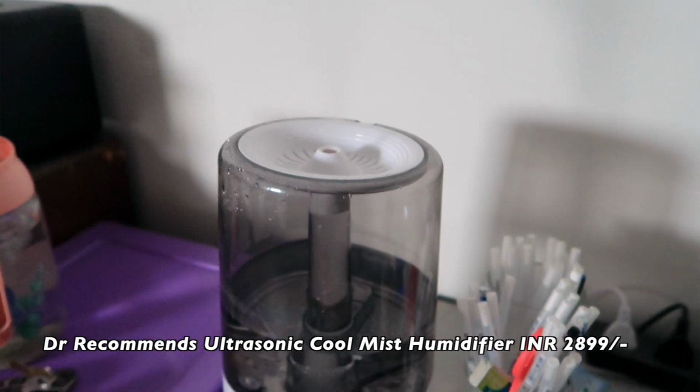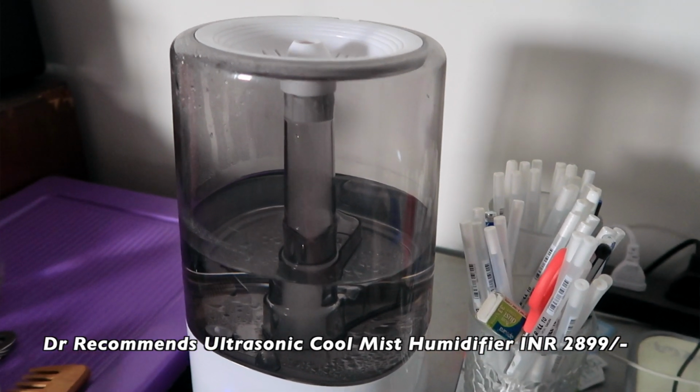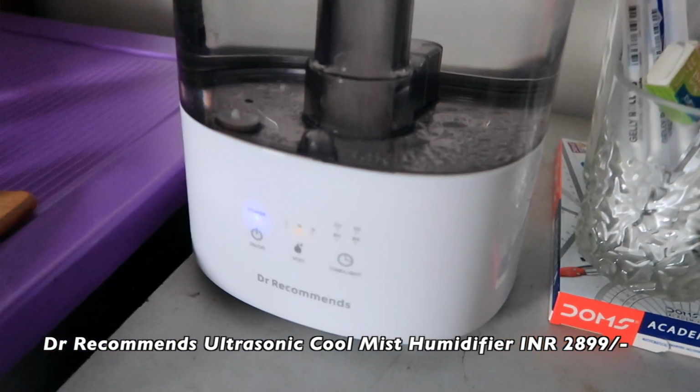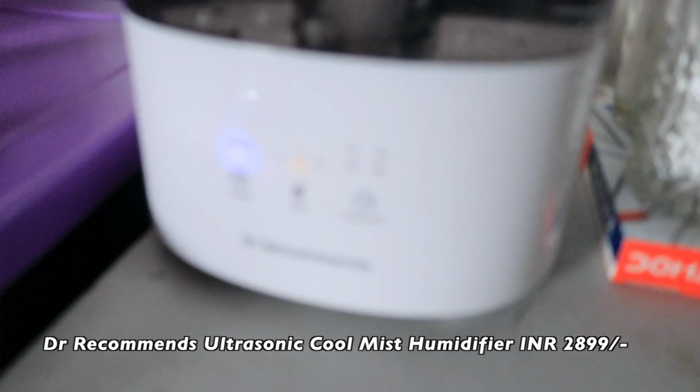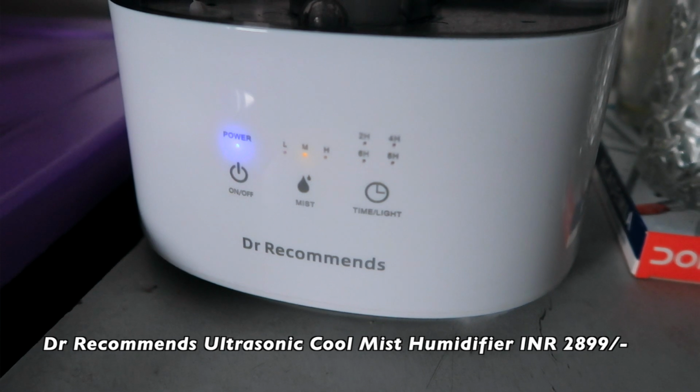So if you have newborn babies, toddlers, and kids 10 years old or something, and you want a humidifier, it's good for flu season as well, so that it's good for the throat, for the breathing, and all these good benefits.